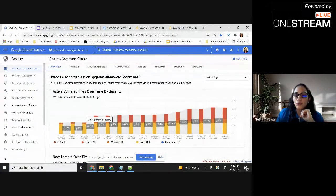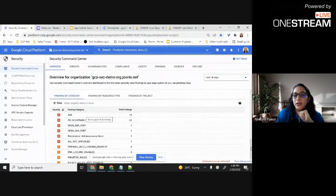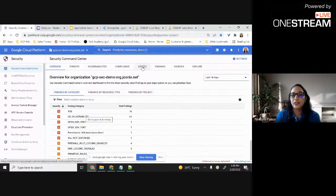This will give you whatever vulnerabilities you have based on date, severity, and different findings, and findings specific to resources. These are different categories like OWASP, or specific to your networking, specific to your resources, event-based analysis, container-specific analysis, and threat analysis findings.